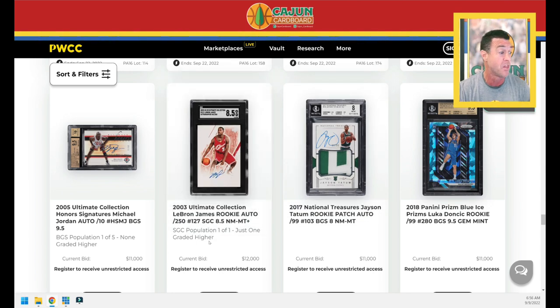They may see Pop 1 and think, wow, this is the only one in the world. And theoretically, that is correct. It is the only one in the world that is in an SGC 8.5 slab. But how many of the PSA and BGS could be cracked and put into SGC slabs and grade much higher than 8.5? Probably 100, right? So I don't want new collectors to get confused with that. But then again, I don't think new collectors are jumping in and buying $30,000 LeBron cards.